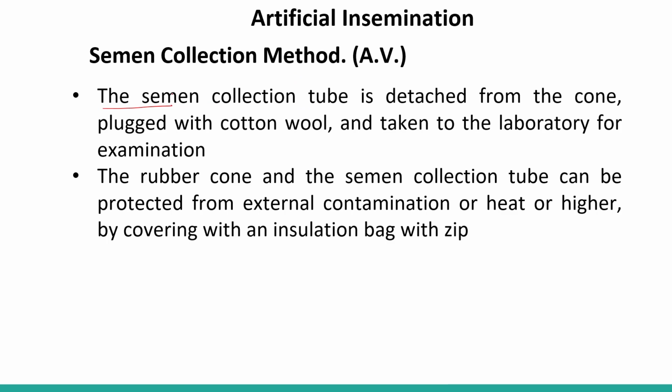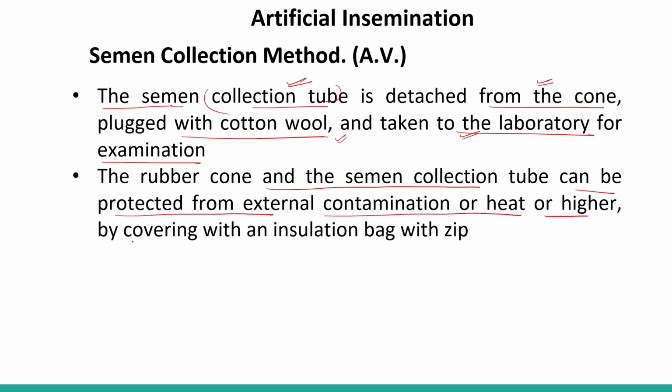Once the semen has been collected, the semen collection tube is detached from the cone. Now the tube is detached from the cone and plugged with cotton wool so that no contamination can occur, and it is immediately taken to the laboratory for examination. The rubber cone and the semen collection tube can be protected from external contamination or heat by covering them with an insulation bag with a zip.